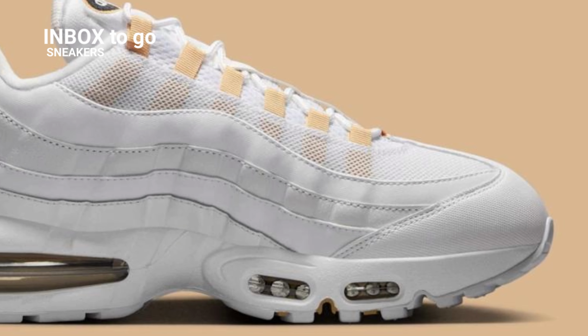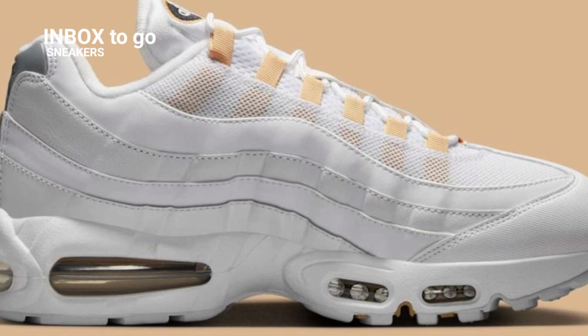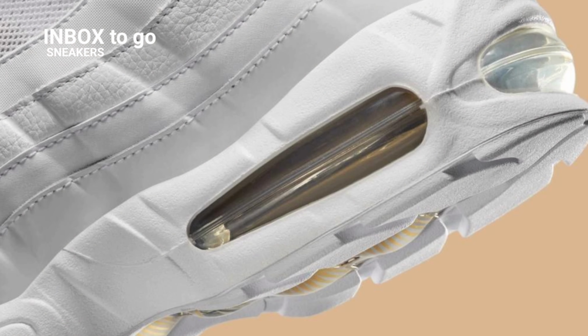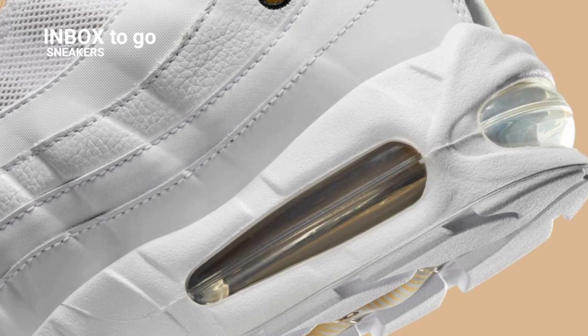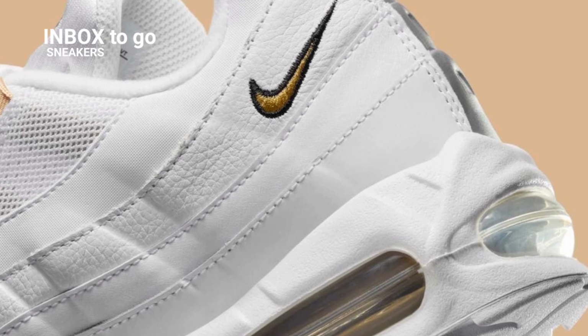The upper is dressed in a crisp white mix of mesh, canvas, and tumbled leather, setting the stage for understated yet striking gold accents. Team Gold stitching traces the shoe's signature wavy side panels and also appears on the lace loops, tongue logo, and embroidered heel swoosh.